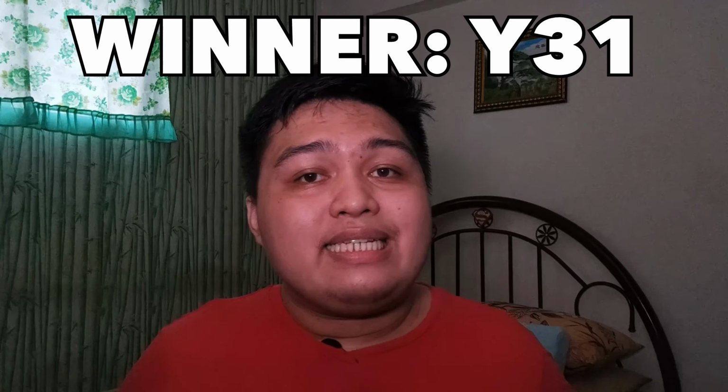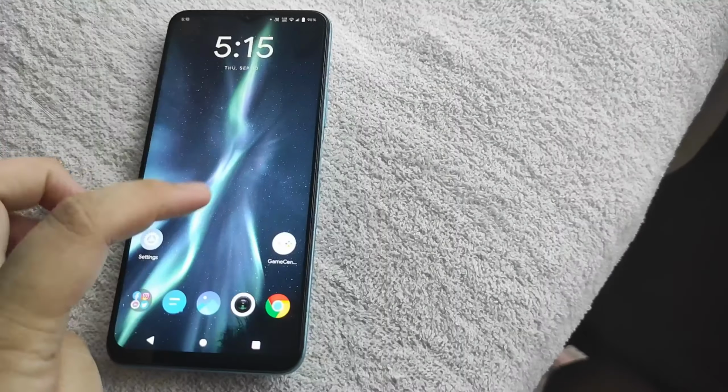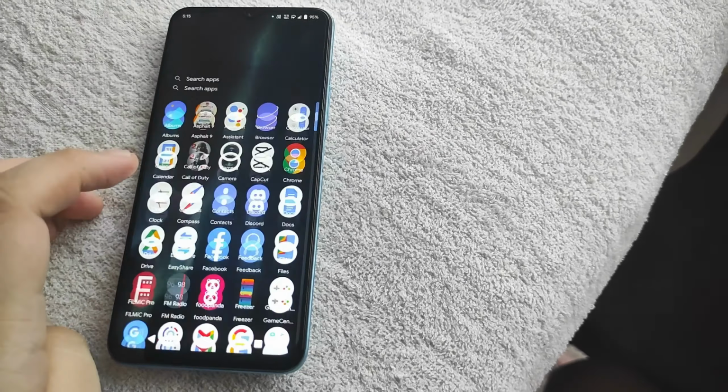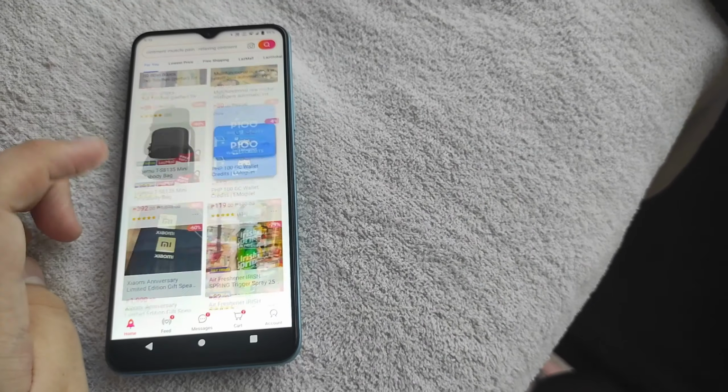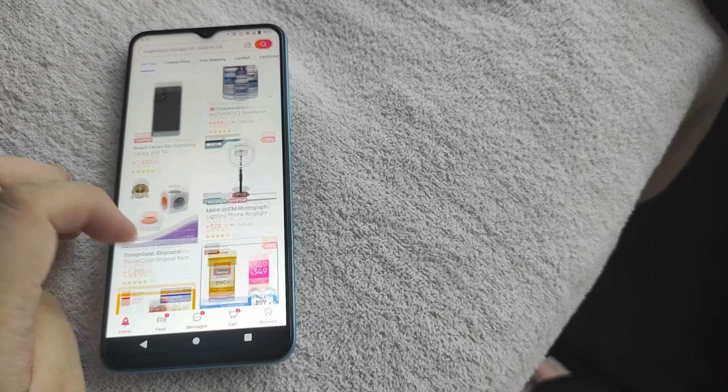For this round, Vivo's FunTouchOS is the clear winner here. It may have fewer features on its belt, but having monthly updates for security patches, I'm looking at you, Xiaomi, I'm having a much cleaner, lighter UI. The Y31 is your choice if you want an easy-to-use smartphone without the heaviness of the UI skin.